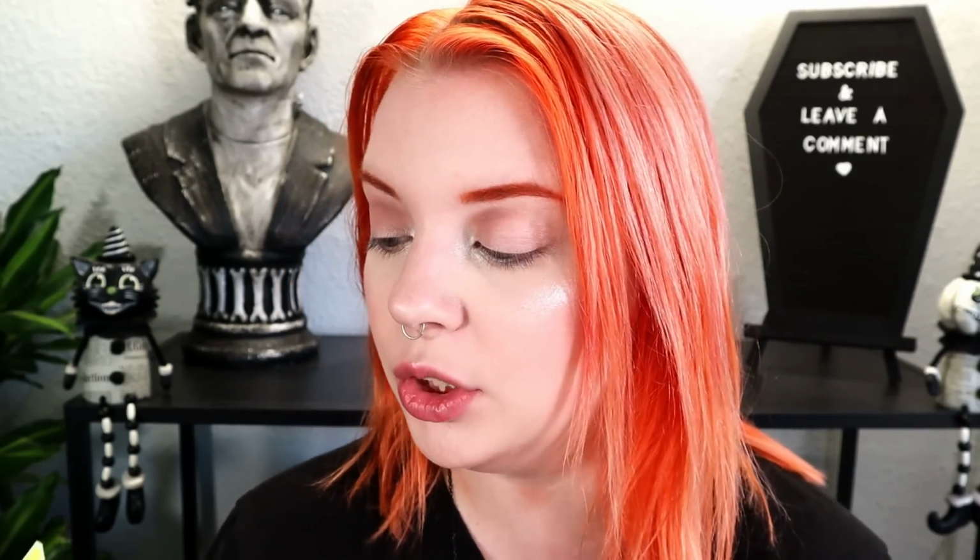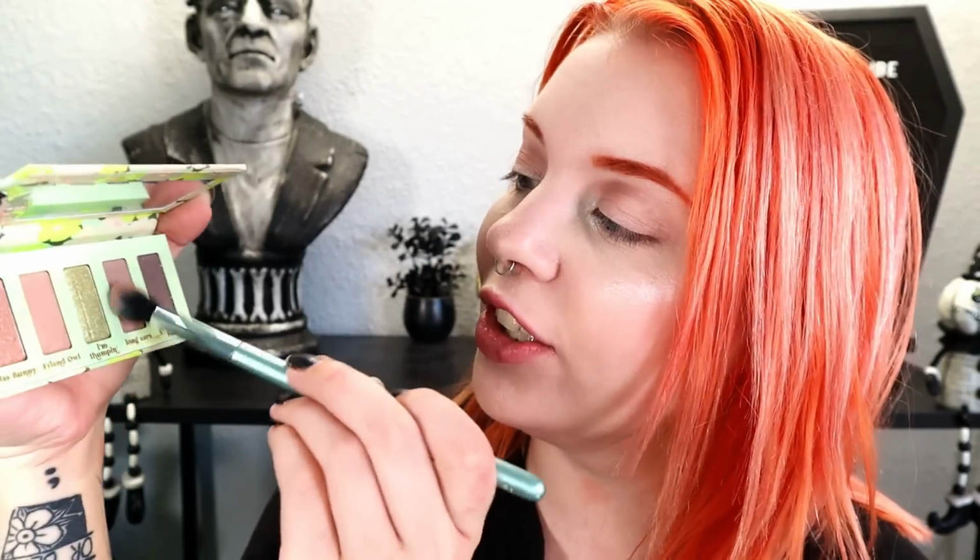Okay, with the same brush now for the second half of the crease, I'm going to go into Long Ears, which is a darker shade. And I'm also going to go into a little bit of Great Big Feet, which is a dark gray with purple glitter in it. So mixing those two for the second half of the crease.